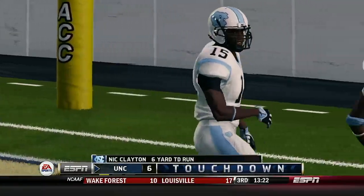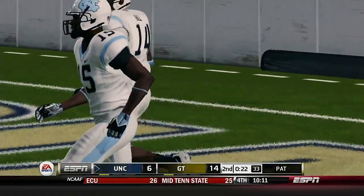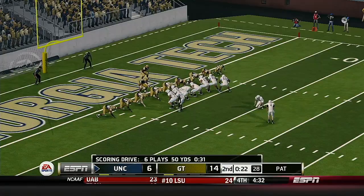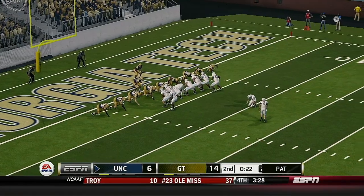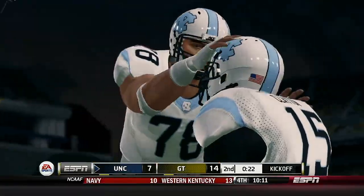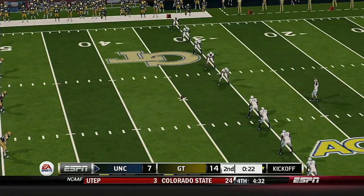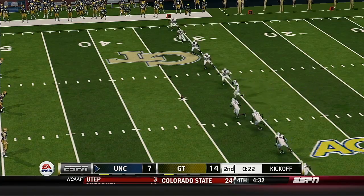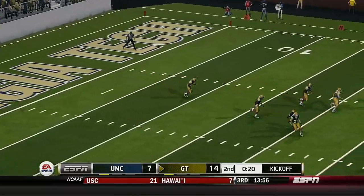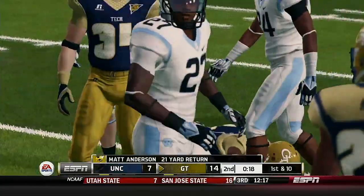Touchdown, UNC. And he adds the extra point. North Carolina, ready to kick this one off. It's fielded at the 2. And he's taken down at the 23-yard line.